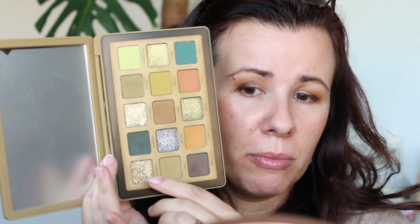Sorry, I'm trying to decide what shimmer to wear, but I think I'm gonna wear this, which is the special shade in here with the special texture.